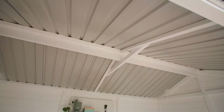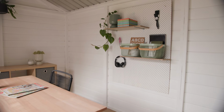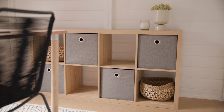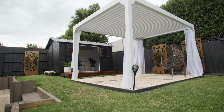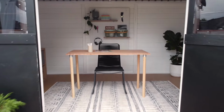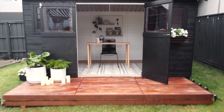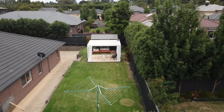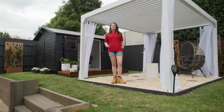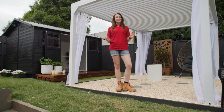You don't have to convert a shed into a home office. You could make this a yoga studio, study nook, or retreat. And there you have it, 3 different options to create a tranquil space in your garden.